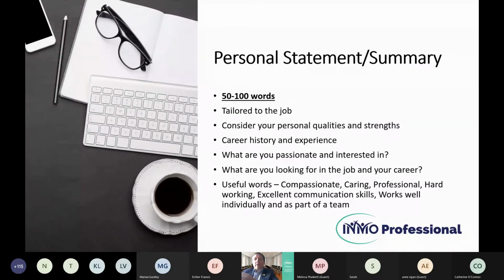It should be tailored specifically to the job you're applying for, and it should emphasize your personal qualities and strengths. It might mention a line emphasizing the key aspect of your career history and experience, and it demonstrates what you're passionate about. And again, you use words such as compassionate, caring, professional, hardworking, and so on. They're the type of words you'd put in a personal statement. So that's entirely up to you whether you want to put the personal statement in. It's not necessary on the CV, and definitely not really on the cover letter, because as I said, most people who are reviewing the documents won't really take that into account because it's additional information to what they have required, and just to be fair to everybody, they tend to look for the information that they've asked for.